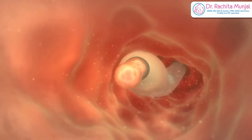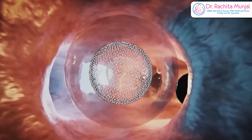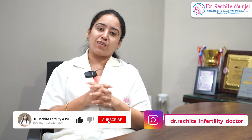That is why the embryo transfer procedure is a very crucial step. And lastly, the embryo-endometrial interaction, a reaction which happens between the embryo and the endometrium within the body. These are the factors which will decide whether your pregnancy will happen or not. So don't worry that you have to take any injection or any medicine to make it successful. Your doctor will prescribe you the right medication and right injections after the embryo transfer procedure to make it successful. Thank you.